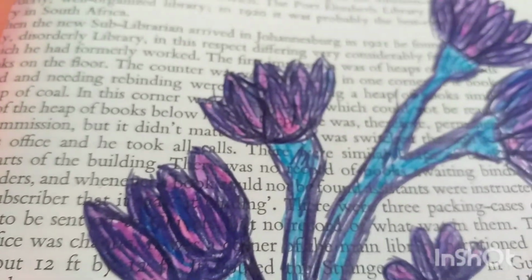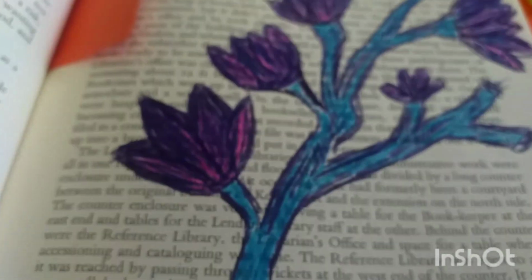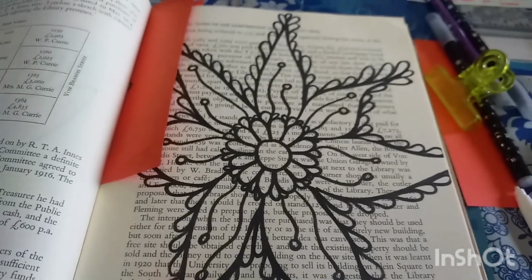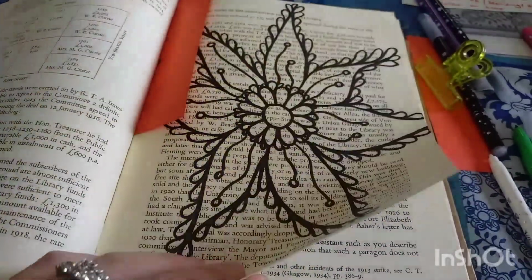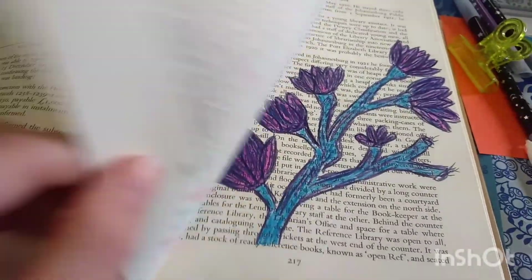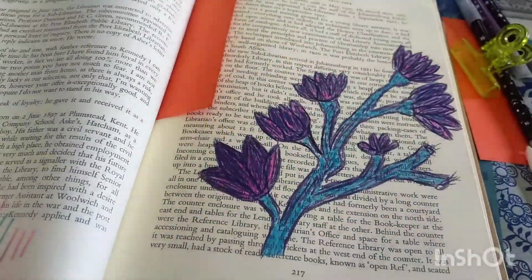So it is not the best color to be using for your outlines. But if you like what it looks like, by all means, go ahead and do that. But if you want a more pigmented line, you go with the black. This is the new flower that I did. So that dark color versus that, you can see there's a big difference between the two colors.